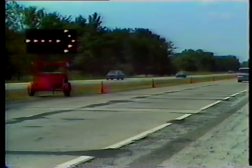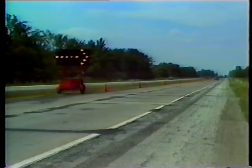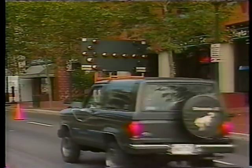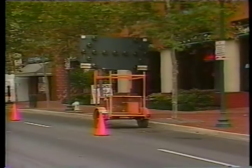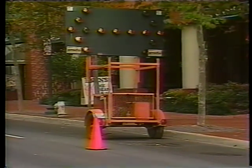Whenever it's possible, place aero panels on the shoulder at the beginning of the taper. If there's no shoulder or not enough space off the roadway, place the aero panel as close as possible to the beginning of the taper, behind the channelizing devices. Where sight distance is limited, consider using a supplemental aero in advance of the work zone, or extend the lane closure upstream to a point where visibility is acceptable.